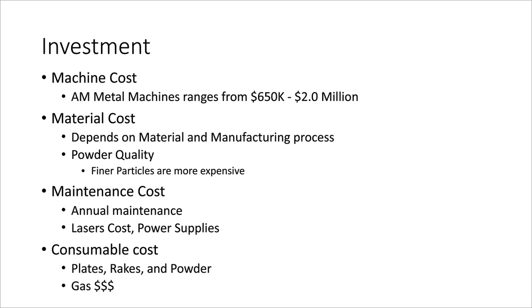As you know, there's a lot of different materials that you can print. It's expensive. I've purchased powder that's $60 a kilogram, all the way to purchasing niobium powder for research that was over $1,000 a kilogram. So it's pretty expensive depending on what you're using it for and what you're building. Powder quality is very important, and I'll go into a little bit more on that. Finer particles are more expensive because it's harder to build smaller spherical powders, especially depending on the different ways that the powder is manufactured.